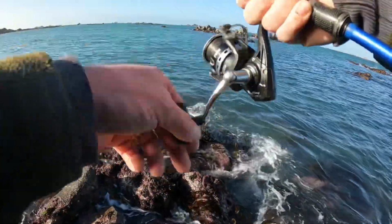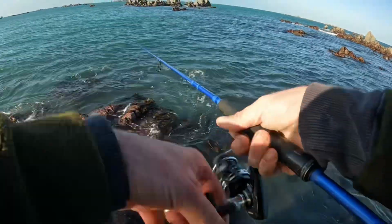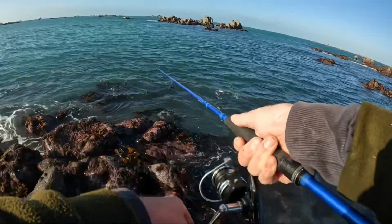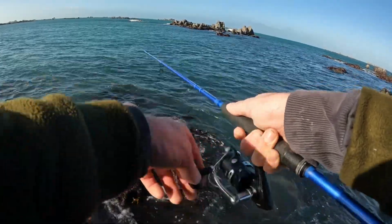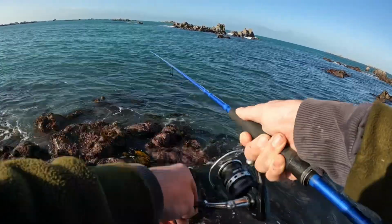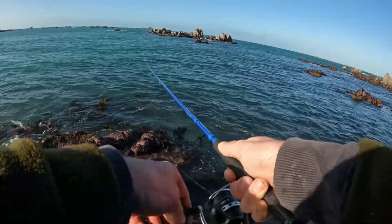Just shows the Patchinko comes alive January, February time. It really does the business. That's a lovely cast right in that channel. Going to slowly bring this lure in, not fast, making a lot of commotion on the top. Just looks so good in the water.